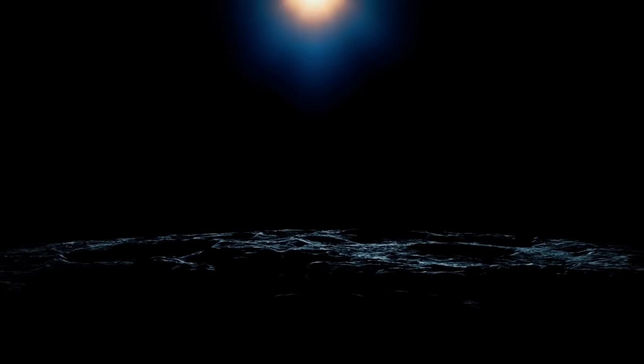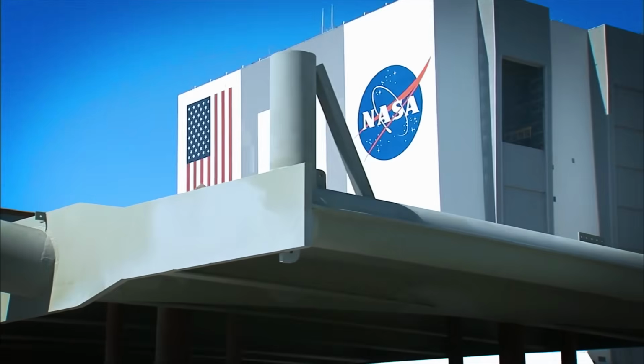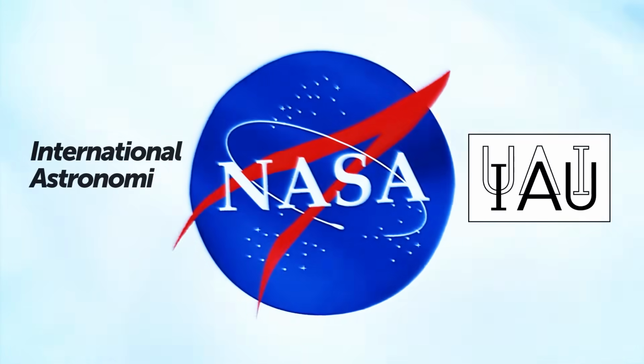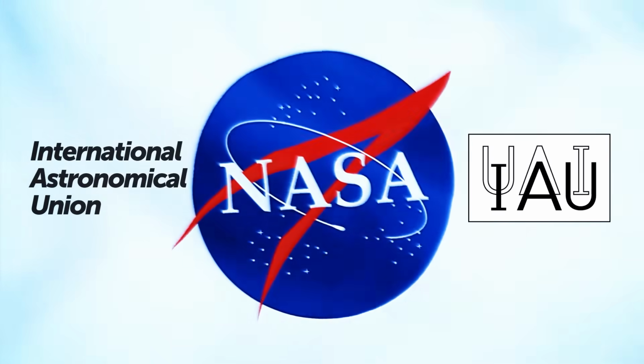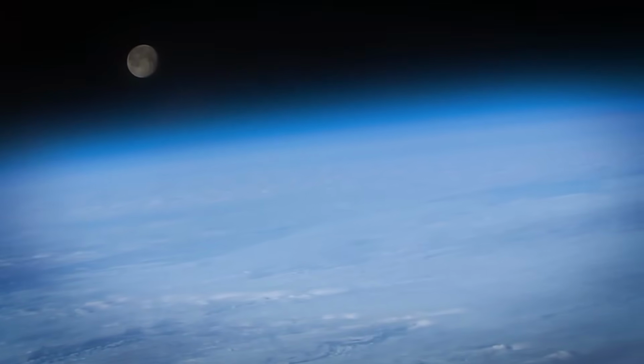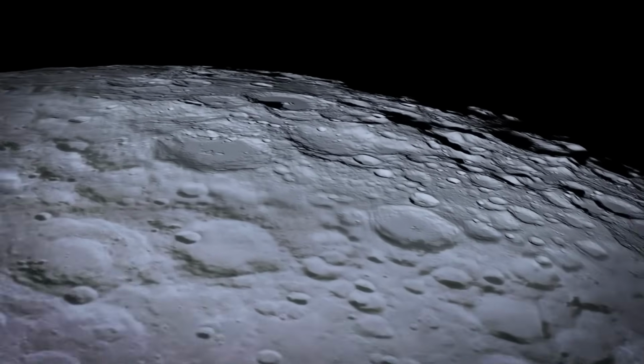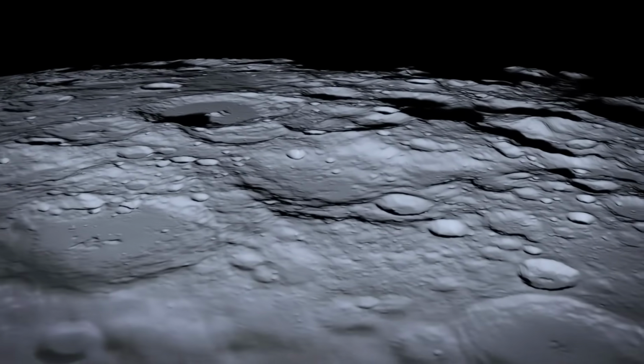It might make it harder for astronauts to keep track of time. NASA and its partners hope to involve more countries in this project through international organizations like the International Astronomical Union. The idea is to get as many countries as possible on board with the lunar timescale, so that everyone exploring the moon is on the same page.